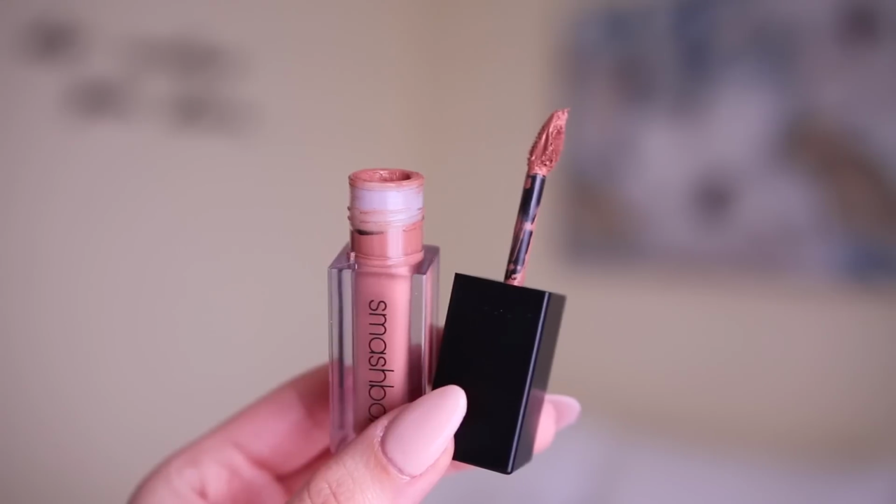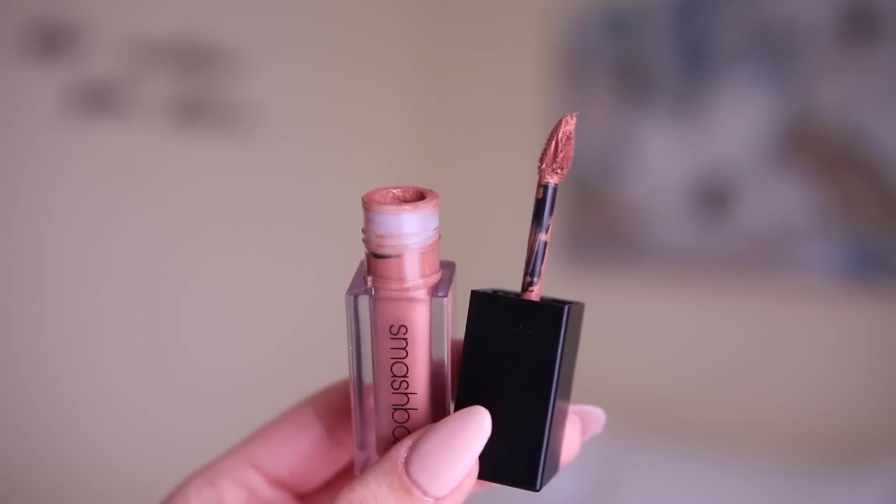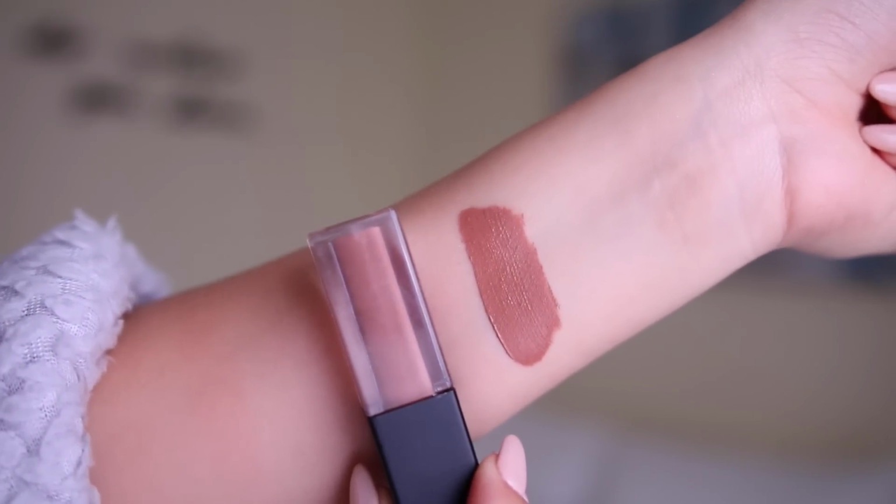Okay, let's talk liquid lipstick. My favorite formula that is high-end at the moment is the Smashbox liquid lipsticks. These are so good, and my favorite nude of the year is definitely Gotta Light. When I'm super fair, this can look a little bit more brown on me, and when I'm tan, it's obviously more nude.